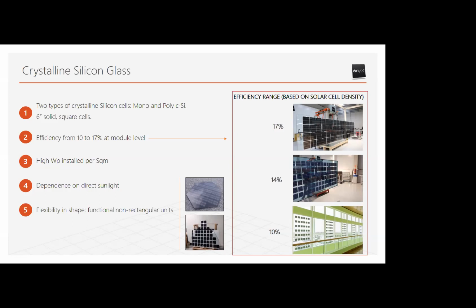Obviously, the installed power of crystalline cells is always higher than thin film, okay? So in terms of energy production, crystalline is always a better option than thin film. But this one is more affected by diffuse light, okay? So this one, with no direct sunlight, it will still produce, but the performance is going to be lower, okay?